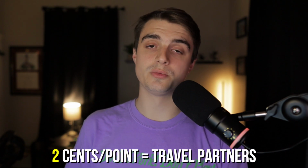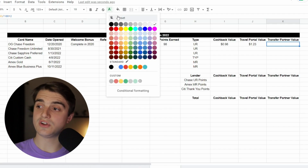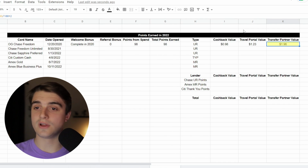And once again, since the Chase Sapphire Preferred is a card that allows me to transfer my points out to travel partners, I personally conservatively estimate my Chase Ultimate Rewards points to be worth at least 2 cents per point when redeeming with transfer partners, when in reality you could get a lot higher than that, but this is a conservative number that I'm comfortable going with, which gives my transfer partner value a total of $1.96.